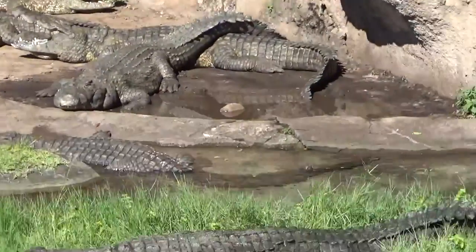You see a couple of them down there with their mouths hanging wide open too. It's not because they're hungry. No, crocodiles are actually ectothermic. They don't have sweating moments.